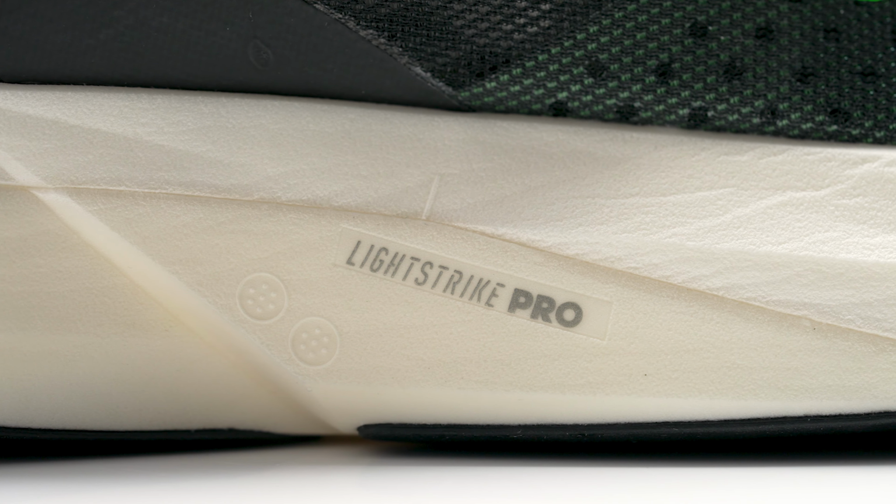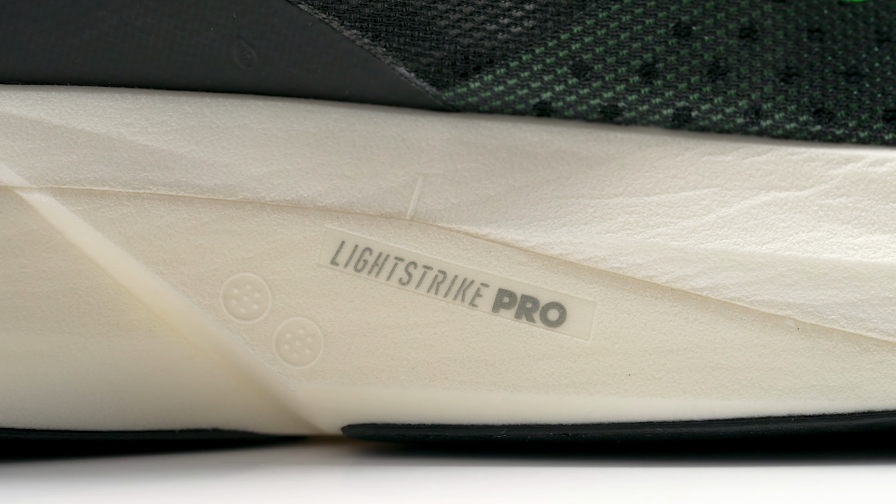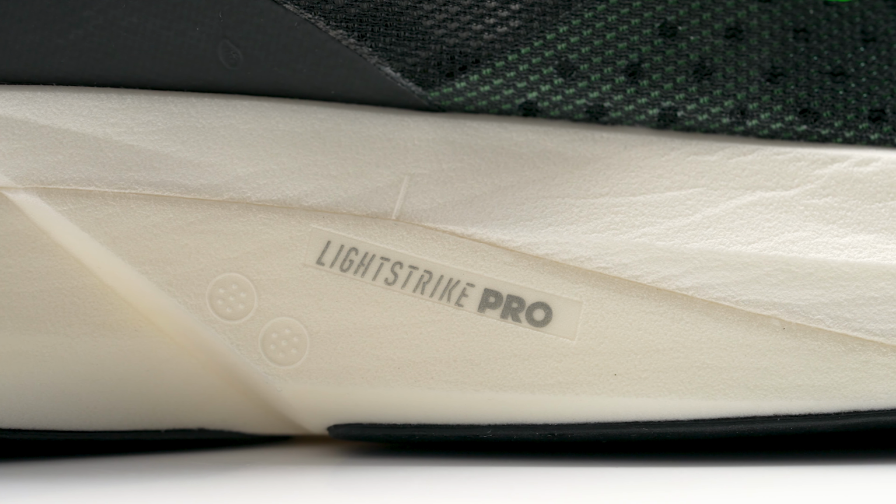The great thing with Lightstrike Pro, well, there's a couple of things. One, it's incredibly lightweight. You've got it in your hand right now, it feels quite light. It's very durable. We know, having seen how people run in a Pro 1 or a Pro 2, this shoe can keep going. The midsole keeps rebounding in an excellent way. The other thing is it's incredibly propulsive. That feeling of a soft cushion, but you're always getting something back from Lightstrike Pro, is what makes it incredibly unique. It's a combination of all those things that makes this work.